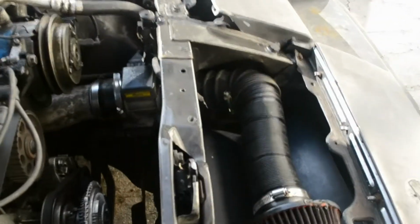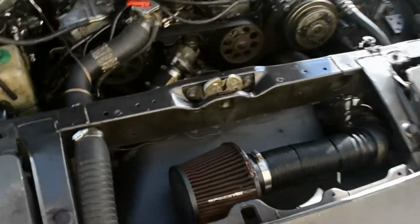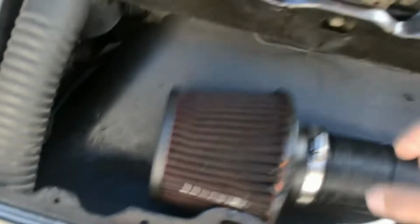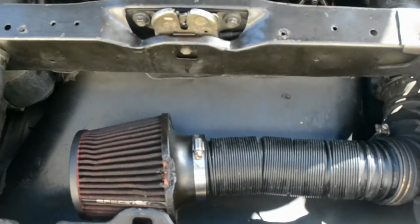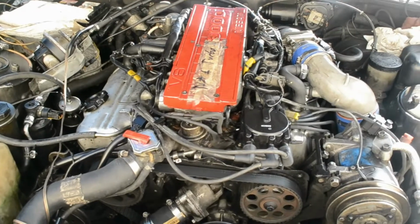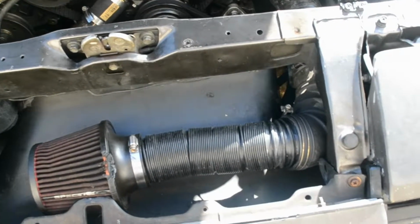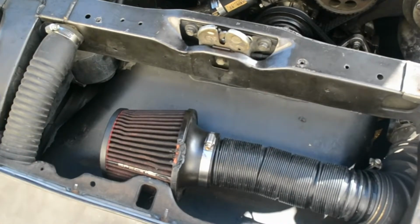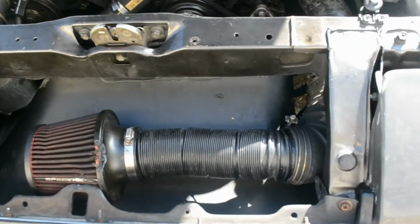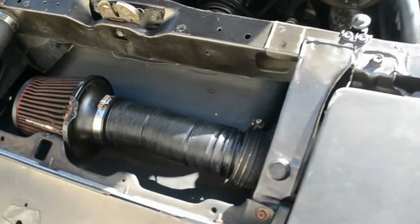We have an undersized air filter. Someone tried to replace a factory air filter with a cone filter, but the issue is it's pretty small for the relative engine size. So I'm pretty sure it's having problems sucking in air. This plastic thing is loose. The only reason why I haven't removed it is it probably is kind of a pain to remove, and it actually helps keep warm air from going into the air intake.